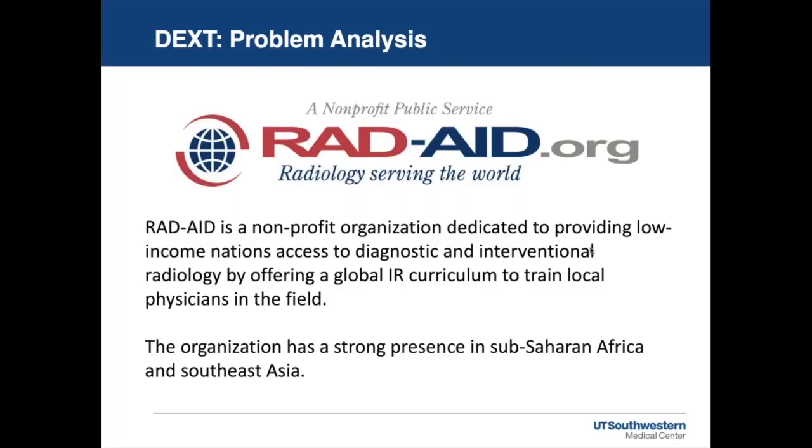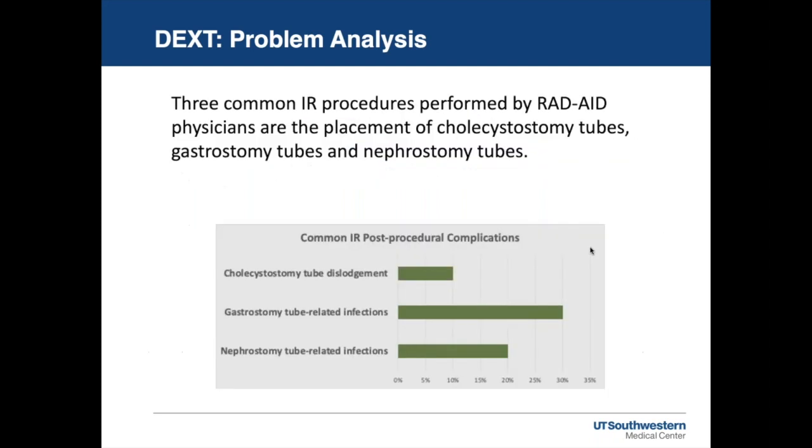So we crafted DEXT with RadAid in mind. We've heard a good amount about RadAid tonight, but it's a great nonprofit organization that is dedicated to providing diagnostic and IR care to underprivileged regions like Sub-Saharan Africa and Southeast Asia. Three common procedures performed by RadAid physicians are the placement of cholecystostomy tubes, gastrostomy tubes, and nephrostomy tubes. The complication rates for these procedures range from 10 to 30% depending on the procedure. And of course, these complications become much more significant when you don't have easy access to care like some of the places that RadAid works in.